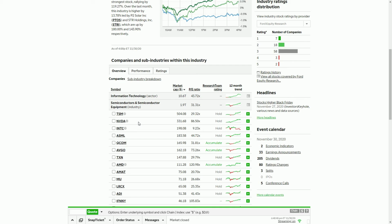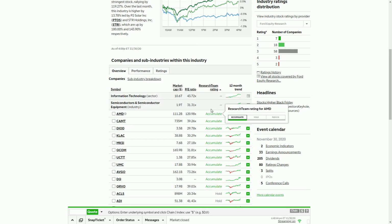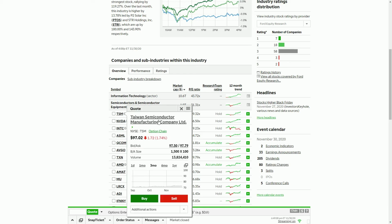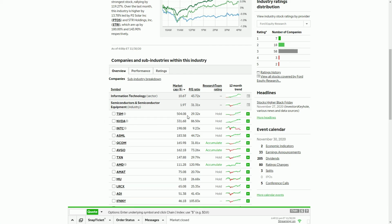So when I'm looking at this information and trying to make some of the decisions, I went to the research team ratings, and I'll routinely look and see what people are looking at, why they are making those decisions, as well as I like to look at the market cap. Some of the reasons why I look at the market cap is you can see the multiples that these companies trade at in terms of PE ratios. The top performers trade at pretty high PE ratios, or price to earnings ratios, with NVIDIA being my superstar. You can see them here trading at a slight premium of 86.5 times earnings.